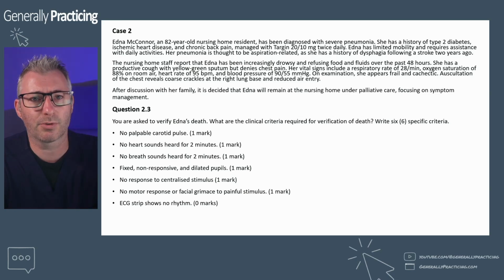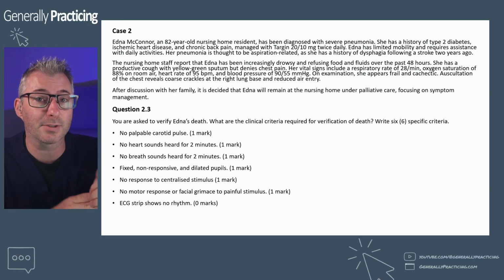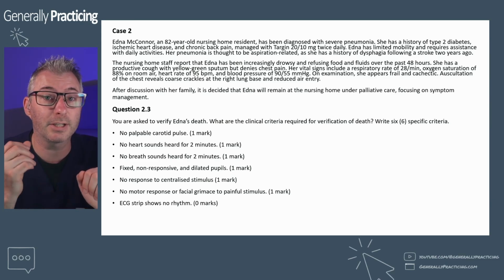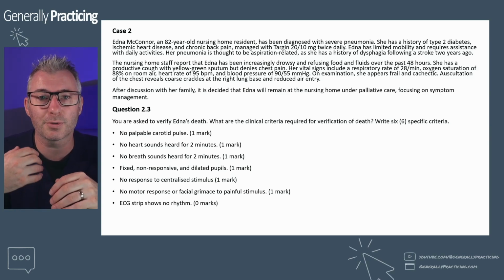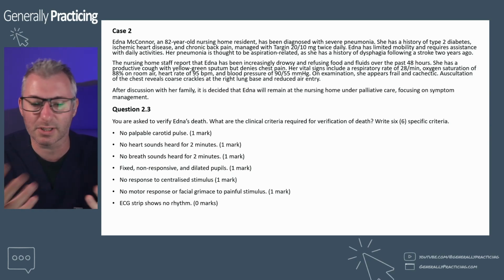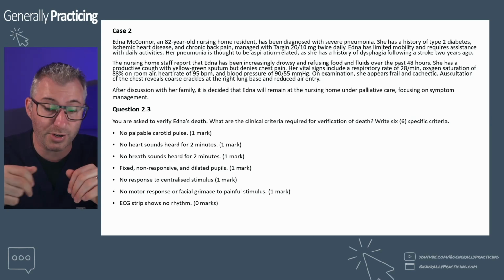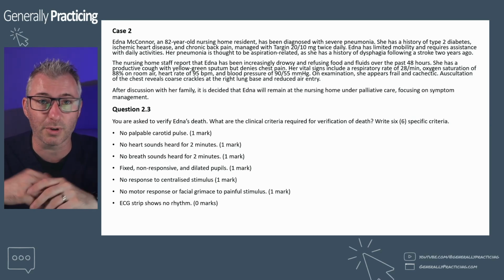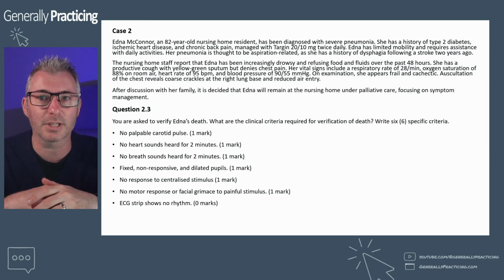So the clinical criteria are going to be no palpable carotid pulse, no heart sounds heard for 2 minutes, no breath sounds heard for 2 minutes, fixed, non-responsive and dilated pupils, no response to centralised stimulus. And some examples of that would be trapezius muscle squeeze, supraorbital pressure, mandibular pressure, or the sternal rub, although do be mindful if you're doing a sternal rub, just make sure you don't cause any skin tears, particularly if they're old and frail.